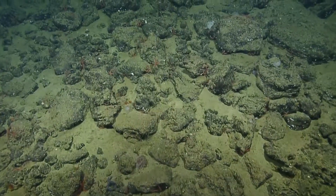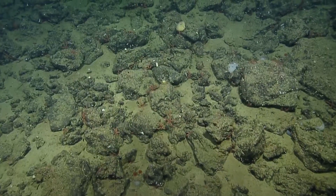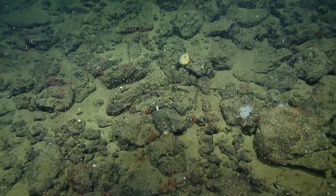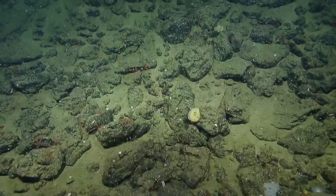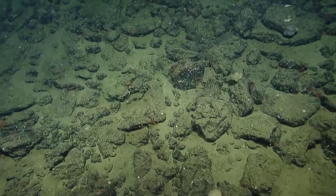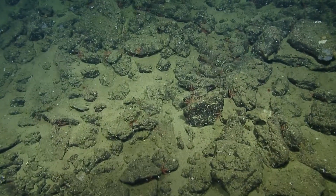We're starting to see a lot of the red brittle star that we noticed coming up San Juan a few days ago, and they became very abundant as we went through a particular area of oxygen. Shortly after we saw those brittle stars, we saw a lot of corals. So this is looking promising for more corals ahead.